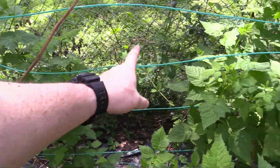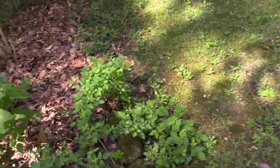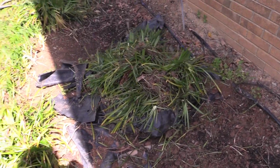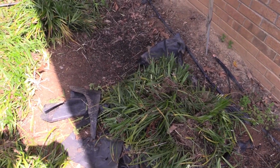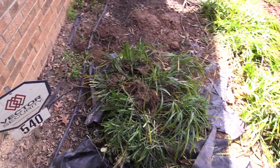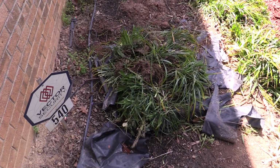I got most of the weed stuff in the back there, but it's already starting to grow back. It's just annoying. Try and take out some of the monkey grass too. That's what you see here, plus all the weeds are in it, in the plastic. Got kind of worn out yesterday trying to dig out this monkey grass. So this is where I'm at.